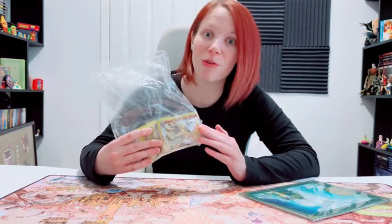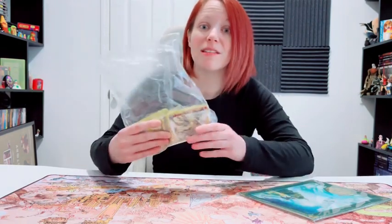So I actually went through this and actually had someone else go through it because I don't really know a lot about Pokemon cards anymore. Even the ones I still have from whenever I was a kid, I don't know what they're worth. So this bag actually values around $85, which is pretty awesome for a $5 score.